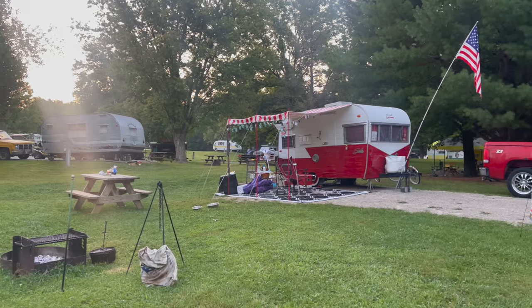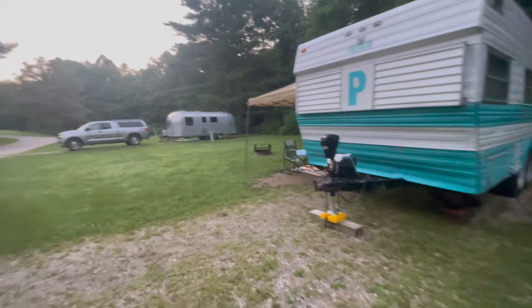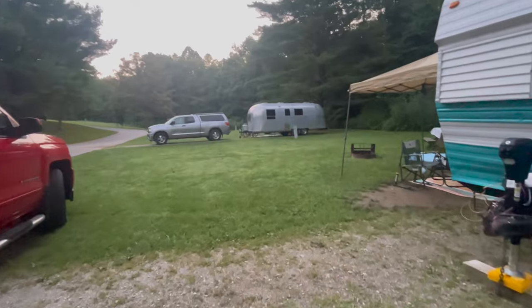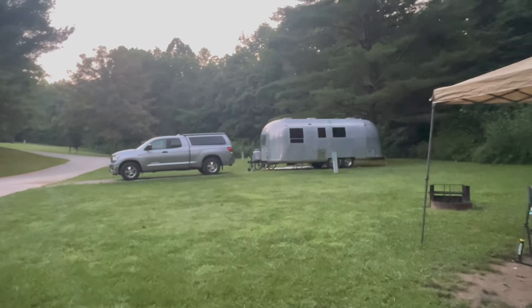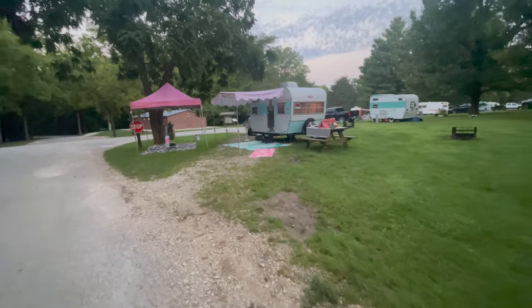And as morning breaks and I walk the campground, I realize that yet again I've not managed to make it down through the whole campground. And I make a promise to myself to do better next time.